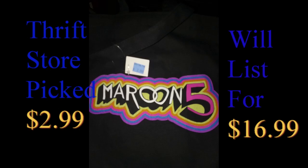This is a Maroon 5 bag. Again, I picked this one up for $2.99 from the thrift store. I didn't look it up. I just saw Maroon 5. Figured somebody's going to want this. $16.99 is the number that I settled on.